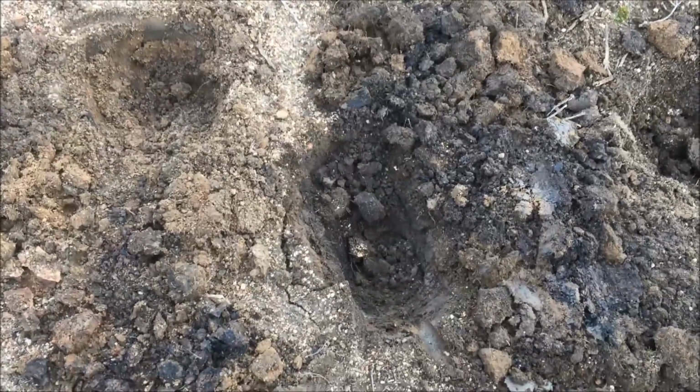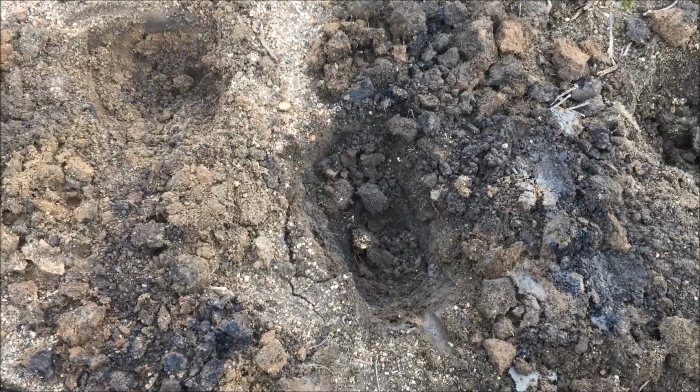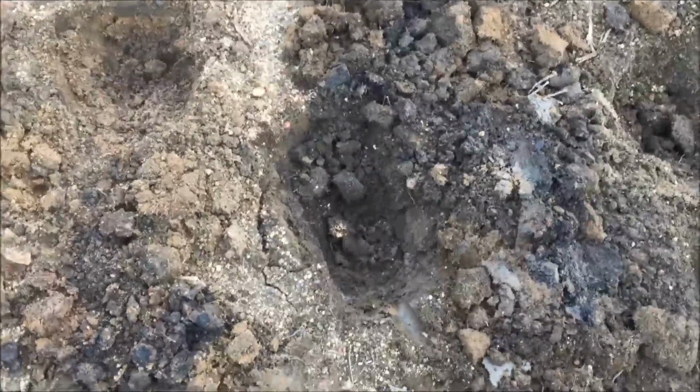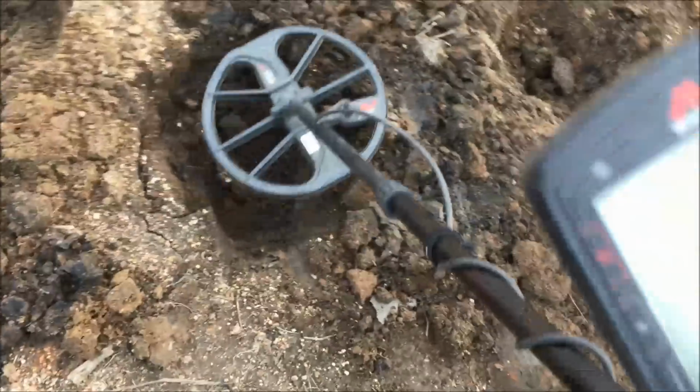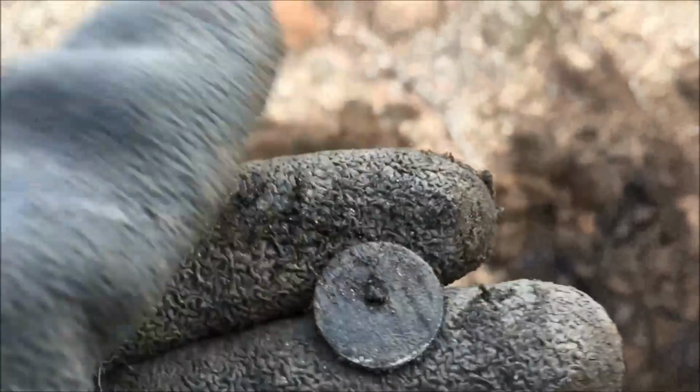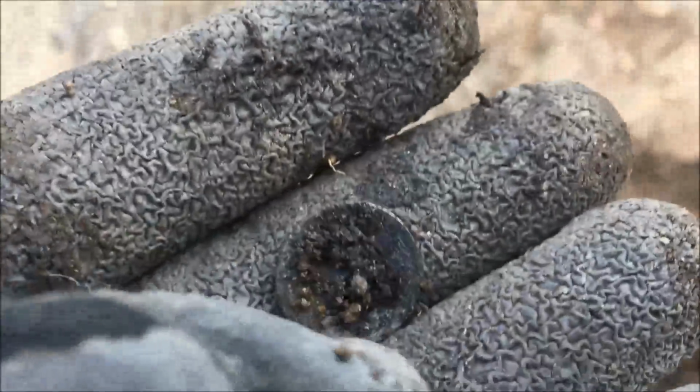This is unbelievable. So I'm back digging through this spot here. I just pulled out a big piece of baling wire. Was throwing everything off. Threw that out. Now listen to this signal. All right, folks, I'm going back in with the pinpointer. Let's see if we can do this live. Let's see. There it is, just dropped in the hole. Oh, still hold, but yep, another silver dime. Unbelievable.